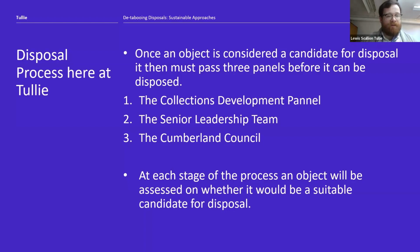So the disposal process here at Tullie is that once an object has been considered as a candidate for disposal, it must pass through 3 panels before it can be disposed. The first of these panels is the collections development panel, which is comprised of myself and other members of the curatorial team, as well as members of staff from our learning and marketing departments.